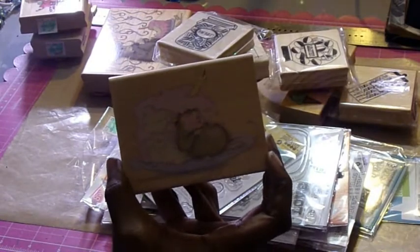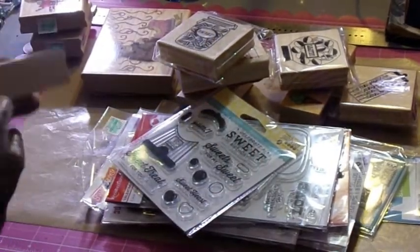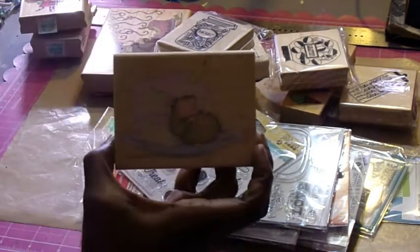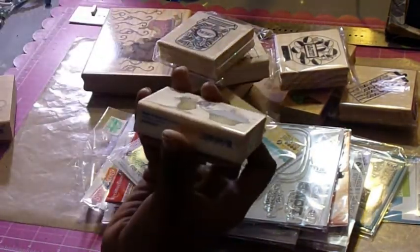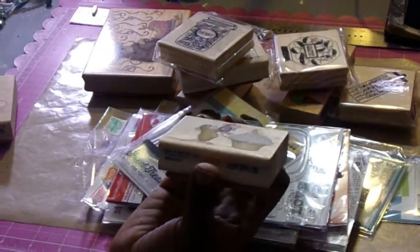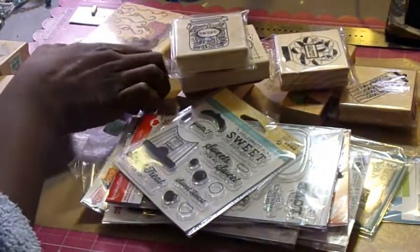I think this is what I'm definitely going to be using. These are all from Stamp Abilities, you guys. This one is called Eat Your Cake and Nap Too. That's what I'm talking about. Eat your cake and nap too. And then I have this one right here, called Make a Wish Number 2. Most of these I think I got from Hobby Lobby, y'all.